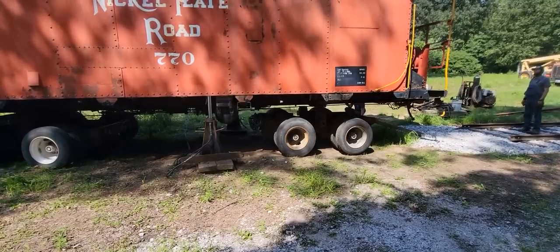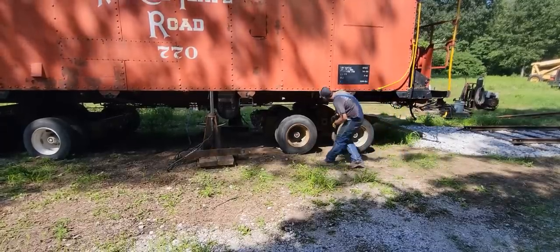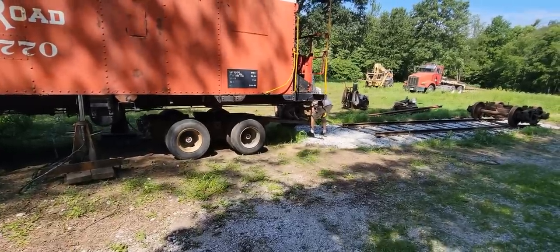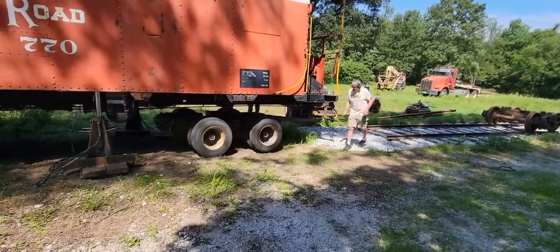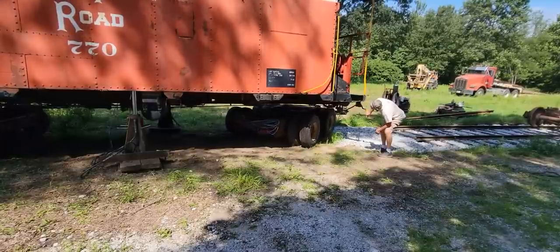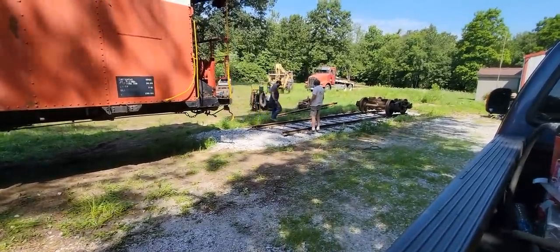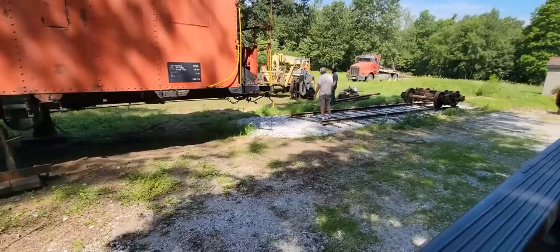So these jacks are independent, so they can go one side up at a time to keep it level as they go. Now they can roll these wheels out from under. So Ron right there in the shorts is Jake and Joey's dad, and he actually started the rail car moving years ago. He's got a lot of experience doing this.